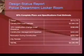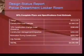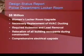At 90% plans and specification, we are at $8 million, quite a bit higher than what our original estimate was. The construction cost is $5.8 million, almost $5.9 million, and then everything sort of goes from there. I'd also like you to take a look at the relocation during construction, which is $650,000. So let's get into why we're at the $8 million mark at this point.